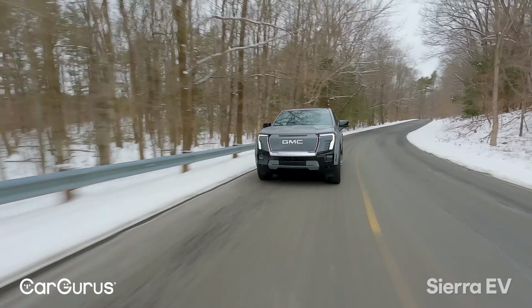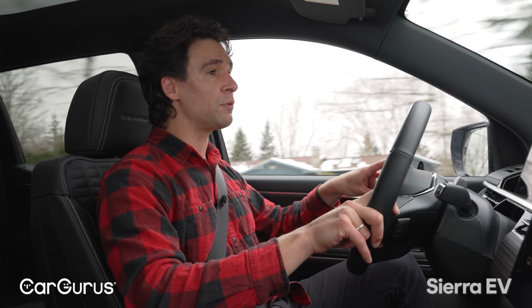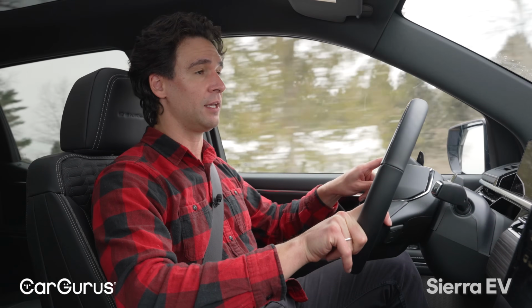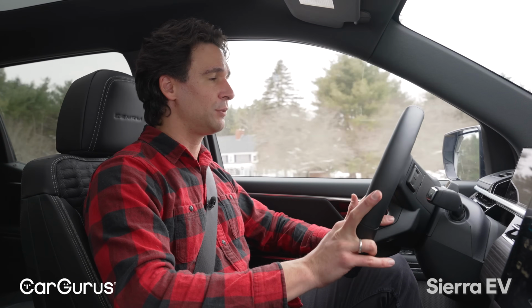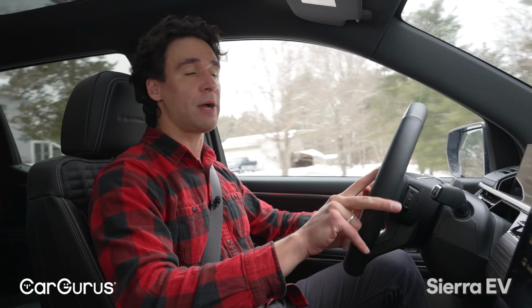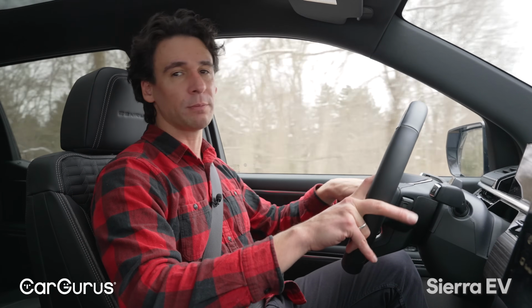Now, when you have a battery pack this big, you don't really think about the range that much. And in the warmer months, I tried a Silverado EV, and I was really impressed by the range. It was really close to that truck's 400 plus mile estimate. In the cold weather with this Sierra EV, we're just talking temperatures in the 30s, nothing too extreme. It's probably 300 miles at best. That's what I would estimate. You can see the numbers that we've collected here from our 100-mile highway trip.